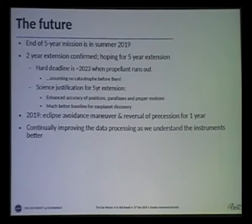Whatever happens, in summer 2019 at the end of the nominal mission, we've got a couple of big events coming up. Gaia is due to be eclipsed by the Earth on the orbit that it's in currently, and we have to make a large orbital maneuver to correct for that. And we'll also be, for various reasons, reversing the spin direction for a year. So Gaia is currently spinning like that, we'll be spinning like that for a year, and go back to normal.